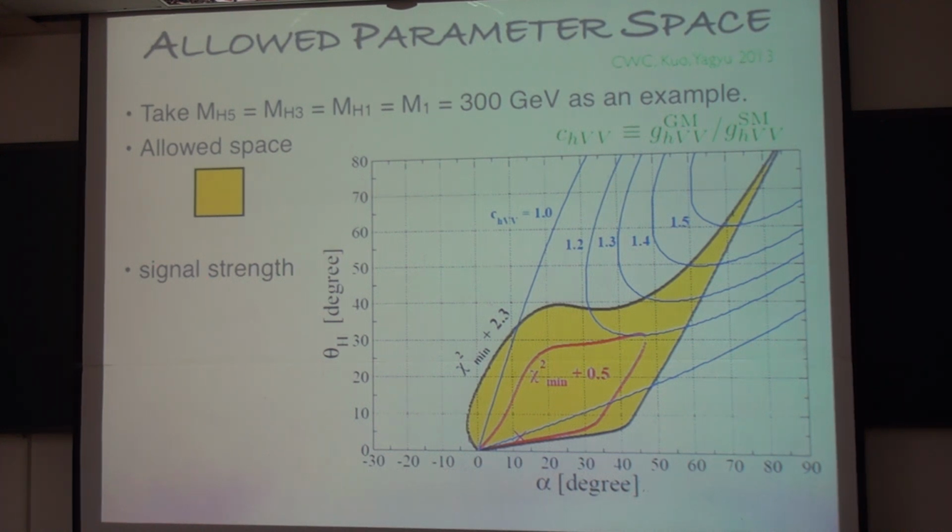If we only take the signal strengths into account, remember the 5 channels, the mu's, then at the 1 sigma level we have this yellow area, and the place with the lowest chi-square minimum is here. And the blue curves are defined in this way: it's the Georgi-Machacek coupling over the standard coupling for the HVV. So we have also shown the CHVV contours like this. That's if you only take into account the signal strength.